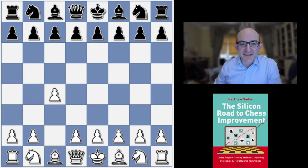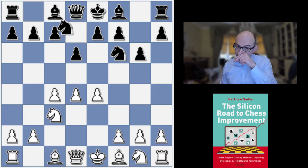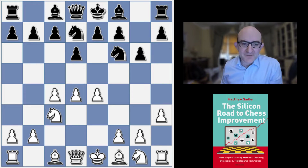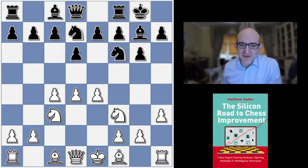So c4, knight f6, knight c3, g6. This is all the TCEC book. h3 is the basic move for the Makogonov system. Makogonov, a very strong Russian player of the 1940s, maybe according to historical projections probably about third or fourth in the world at the time, came up with a lot of very interesting systems.